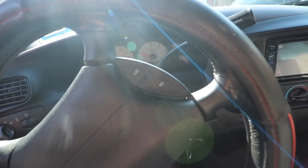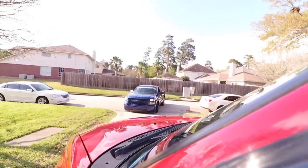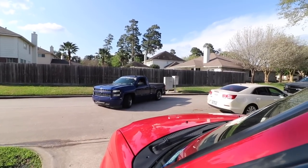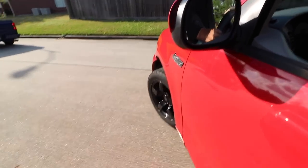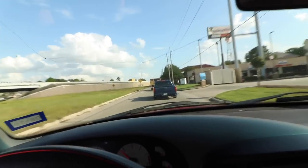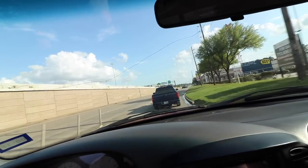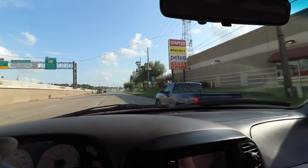Yeah. Let's go, guys. Lightning SVT. Guys, Omar doesn't know what he just got himself into. This is an SVT Lightning. Ooh. Okay, okay. Let's see what road he wants to run from.